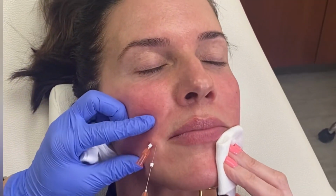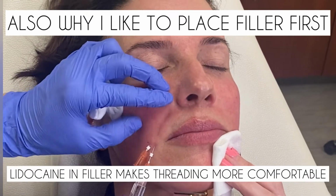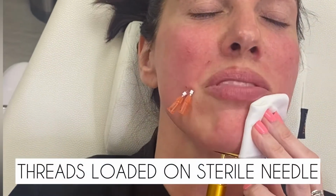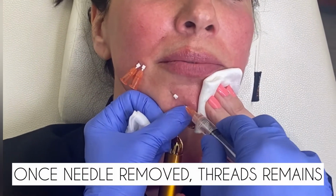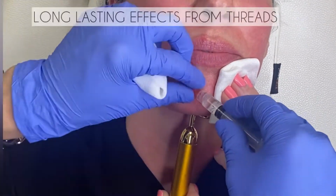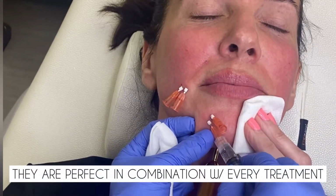I have the lidocaine loaded on the thread because if she were to be a little uncomfy as you're placing that, you can give her a little bit of product and then advance your needle. We're using these sterile sharp needles to place the thread, but once we remove the needle, you're leaving just the thread behind. The threads will completely dissolve over the next several months, but the lasting effects of building your own collagen can last another 12 to 15 months.